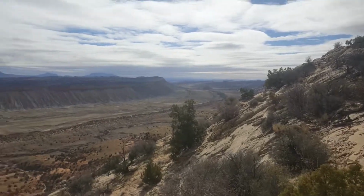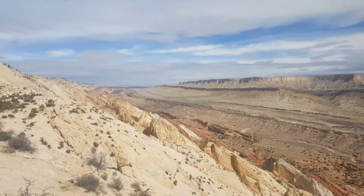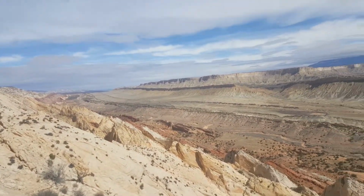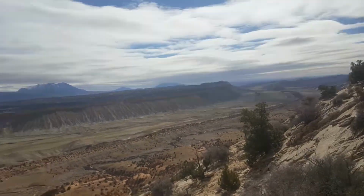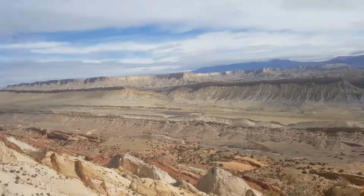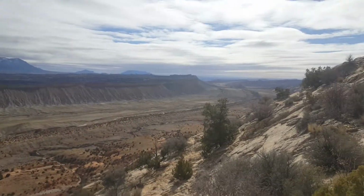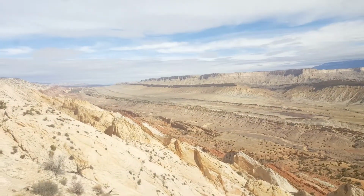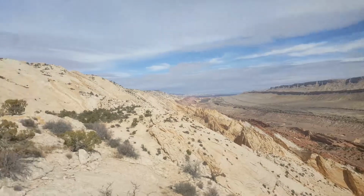Alright, we made it. And man, this is cool. Literally looks like, I don't know, something man-made or a giant carved something in the earth. Just so bizarre. Get that coloring. There we go. Wow.